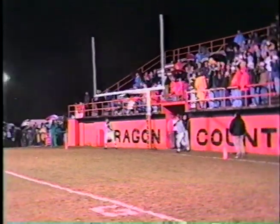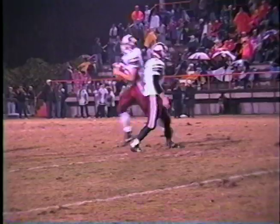The kick is on its way. Looks good. It is good. So with no time left in the first half, the Wildcats put 3 on the board and go to the locker room, trailing the Clinton Dragons.